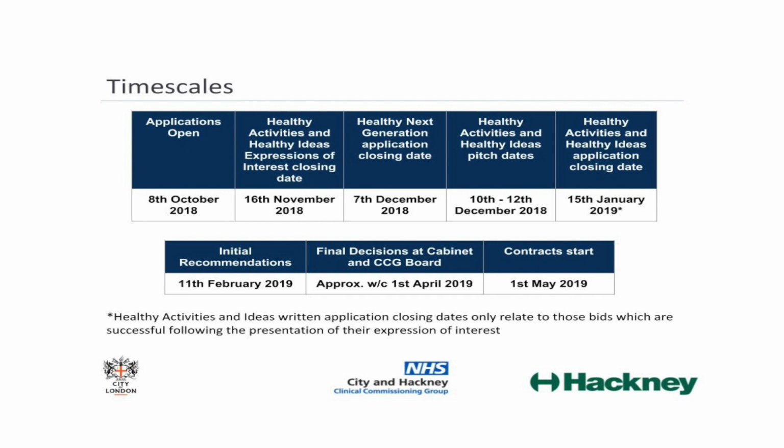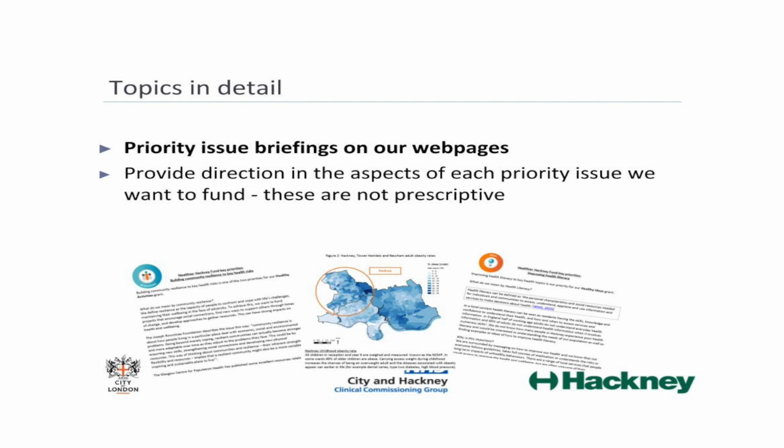We have produced priority issue briefings which are available on our web pages, which give way more detail on the direction in the aspects of each priority issue we want to fund, and a bit of detail on the areas that we want to avoid as well.